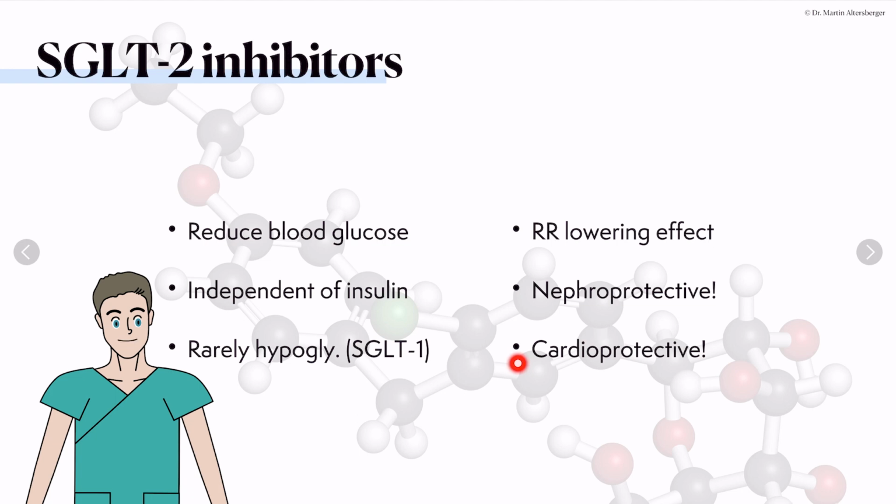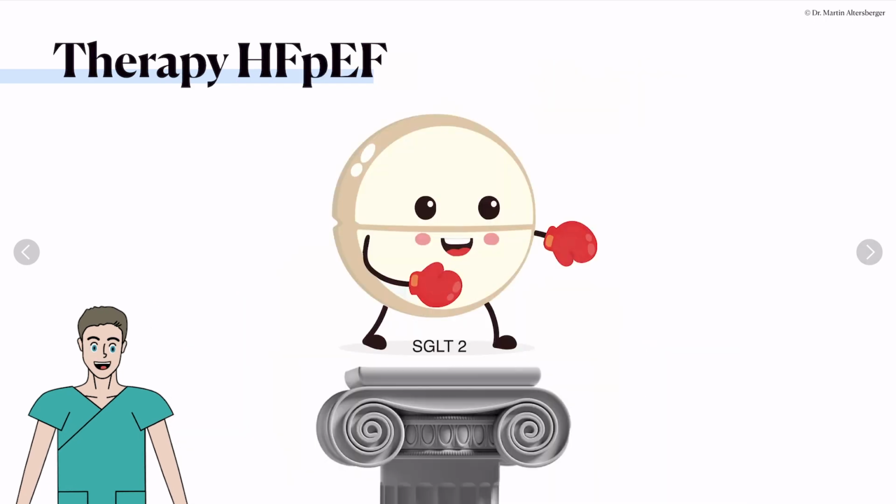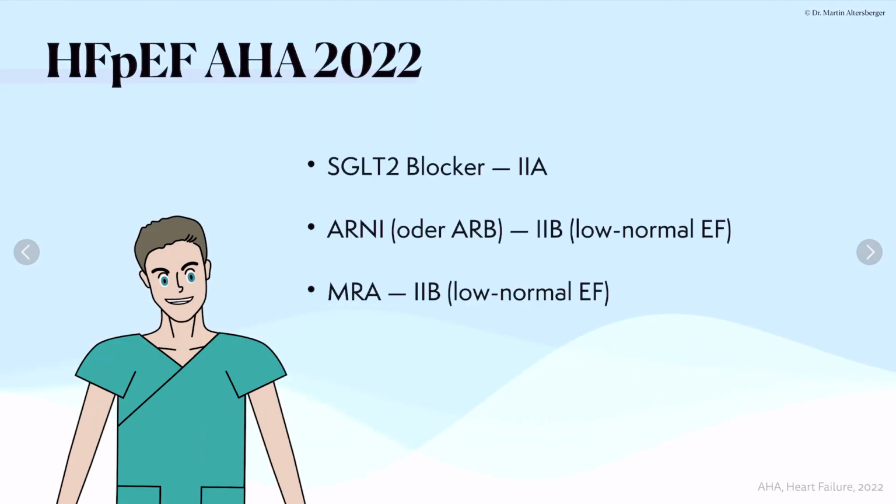And what is most important for us is that they are nephroprotective and also cardioprotective. And they are the first treatment for heart failure with preserved ejection fraction, where we know we actually can help our patients. They can be used for heart failure with mildly reduced ejection fraction as well. We have here the ARNI, the SGLT2 inhibitor, the MRA, and the beta blocker. And for the HFpEF, we can use the SGLT2 inhibitor.